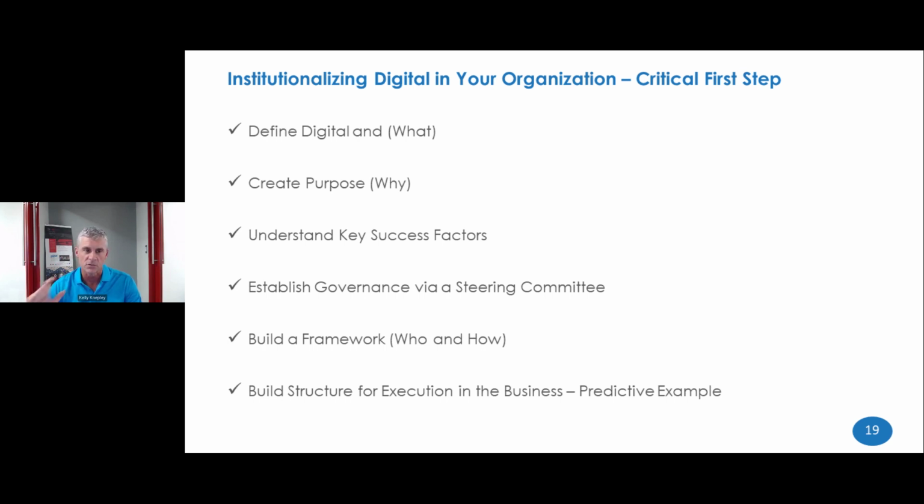Understanding success factors and driving those through every part of your program. Establishing governance. Nobody likes red tape and a lot of meetings that are not value add, but having a really strong executive-led steering committee in this space will do nothing but allow you to scale that success and act fast, like Mel was talking about. Then building a framework and a structure for execution. These are where work really starts to happen. The framework explains the who and the how, and the structure for execution probably leverages some things you already do today around continuous improvement, but helps you understand where you're trying to go and how you spawn something within a project to be successful.